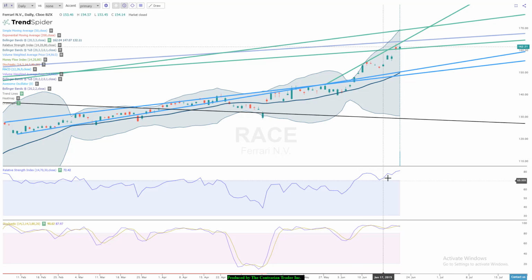Now, I will caution, RSI at current is at an 80 handle. So we're going to need to get a bit of a pullback or sideways consolidation, thus alleviating this overbought condition. I would not be a buyer immediately on Monday morning. Members, more to come as we analyze the intraday charts as well.